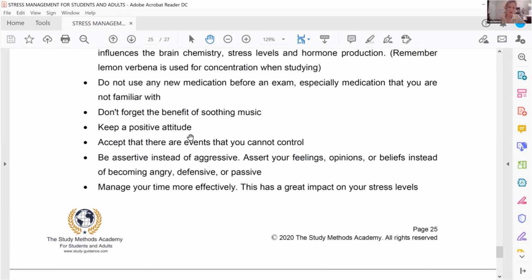Then, of course, keep a positive attitude. Accept that there are events that you can't control. The most stress comes from people wanting to control things and adjusting to what they can't control. So the more flexible and adaptable you are, the more you say, just let it go, the better you'll be. So remember, controlling, flexible. Even if you can find a balance between the two, you'll be okay.